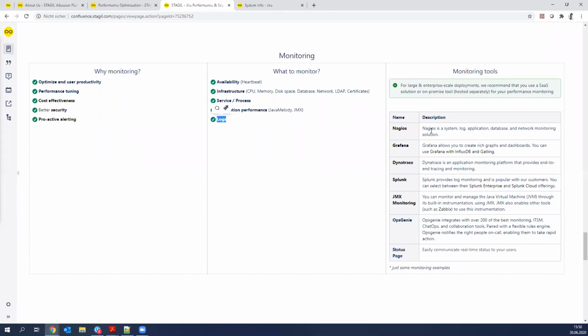And just to give you a few examples of what tools you could use. At STAGIL, we are using Nagios and Icinga for our hosting monitoring. So all our customers are monitored by Nagios and Icinga. Grafana is definitely a good tool to give you rich graphics of your log files and of your monitoring in a system. Dynatrace, Splunk, whatever. And you should definitely try out Opsgenie, as Opsgenie is a great tool from Atlassian for proactive alerting of the right teams at the right time. And also for end user communication, you could check out Statuspage from Atlassian so that end users can always check what's going on with Jira, for example.